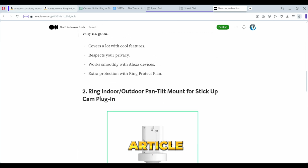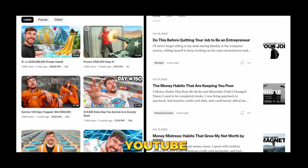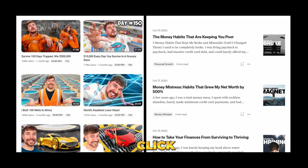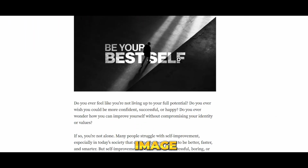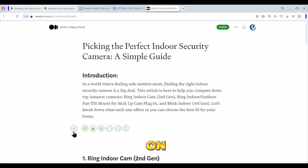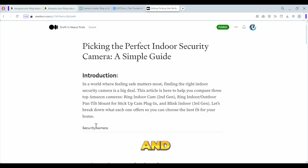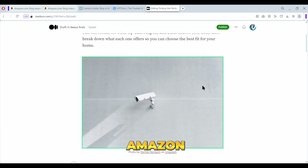To make your article more attractive, you need a simple picture for it. Think of it as a YouTube thumbnail. People will click on your article if they see a catchy image. There are two ways to do this. The first way is to add an image by clicking on the plus icon after the introduction part. You can search and choose an image that matches your Amazon products.